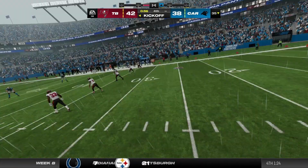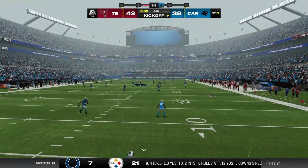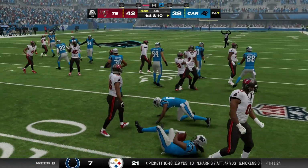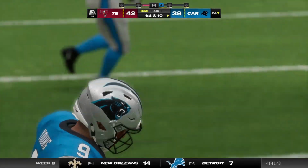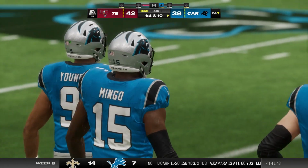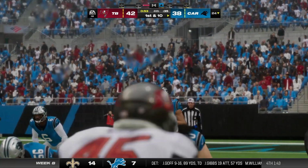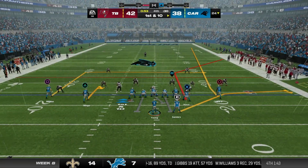42-38. Carolina has a minute and all 3 timeouts. Hamler will take this one from the 1 and get it up to the 24-20 with 53 seconds left to go. Can Bryce Young and the Carolina Panthers figure out a way to score here in this last minute of the game? They'll come out in the shotgun, 1st and 10 from the 24-yard line.